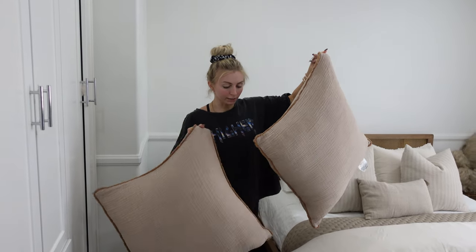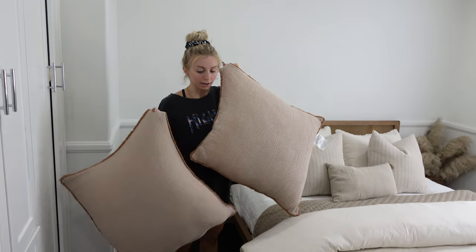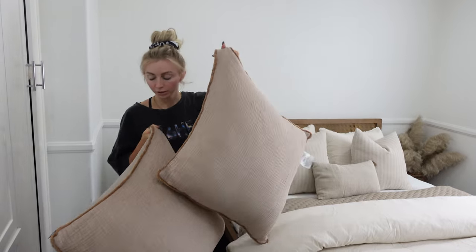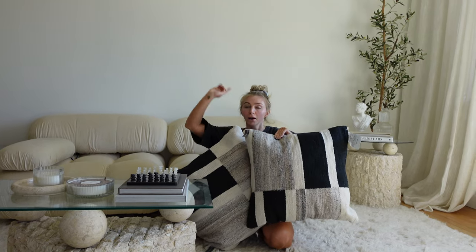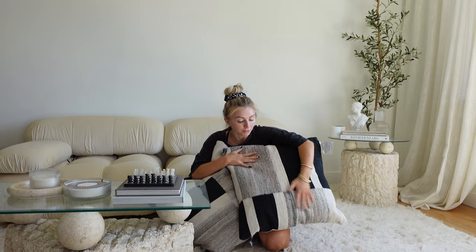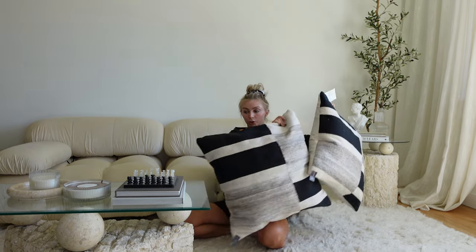Then we were gonna try these out, but they didn't look very good, so we're gonna be returning these. And I think I have one other thing from Target that I wanna show you. Really quickly, the other few things that we got at Target were these pillows. They're supposed to be for our main living room. We've had them on the couch for a few days and I don't know if I love them, so we might return them, not sure yet.